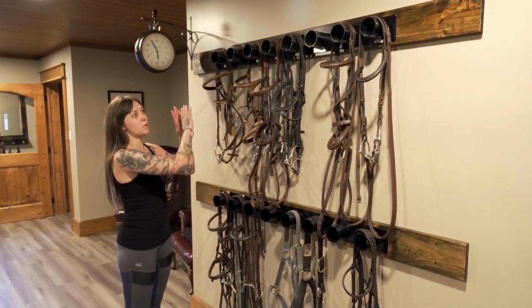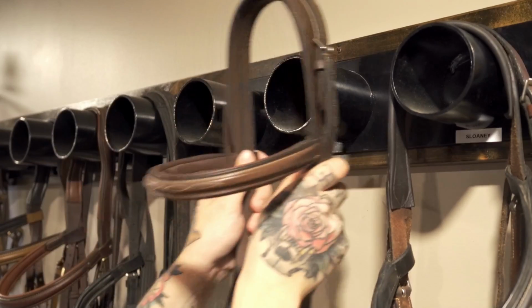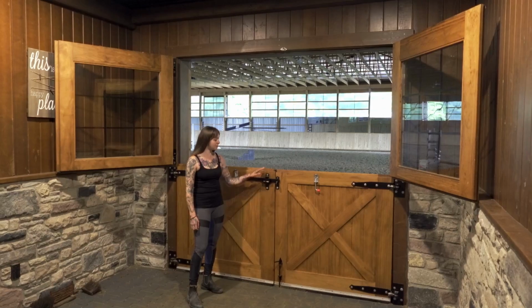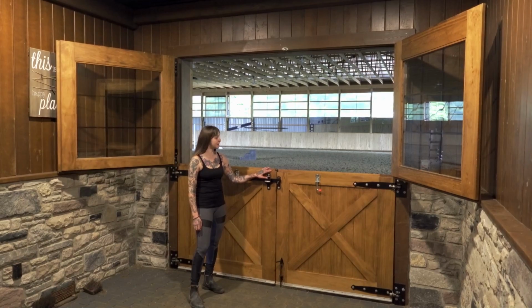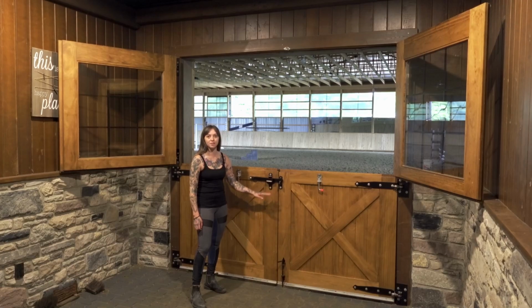Here we have System Equine multi-bridle hooks, which I absolutely love because they keep the natural shape of the bridle while also looking fantastic. Here we have another set of double Dutch doors, these ones leading into the gorgeous arena. These also feature all System Equine hardware.